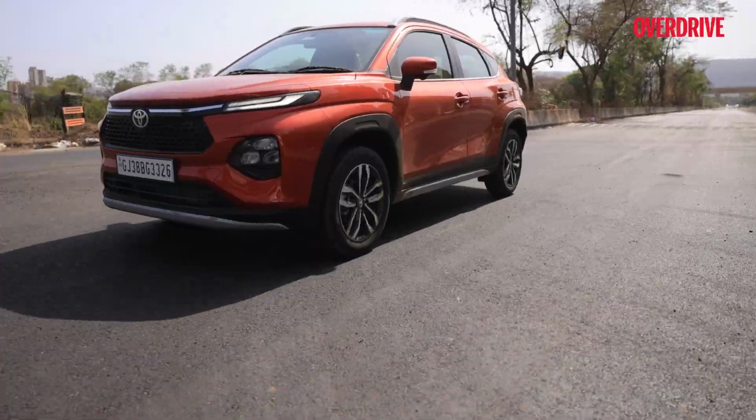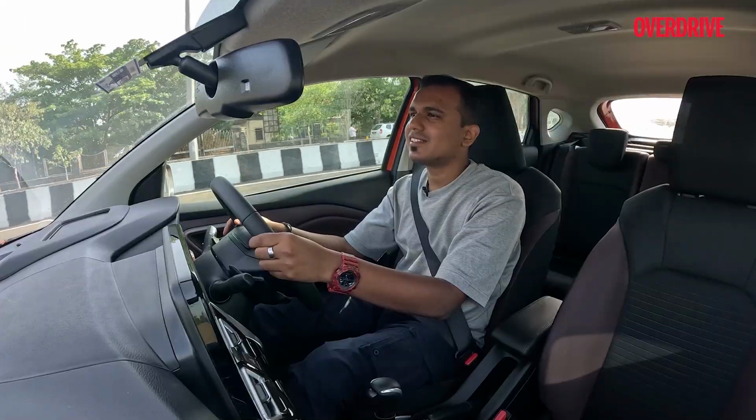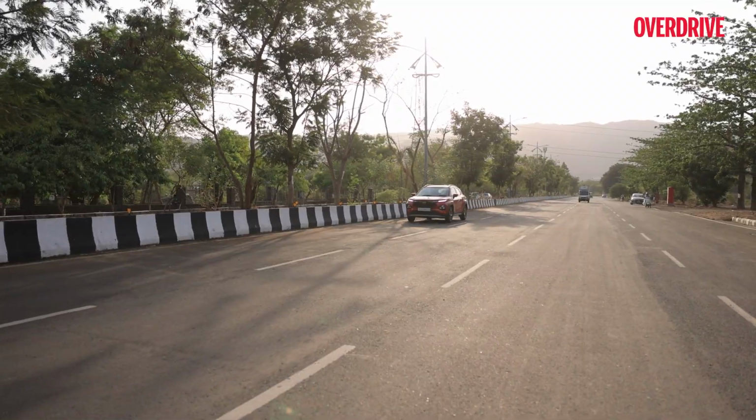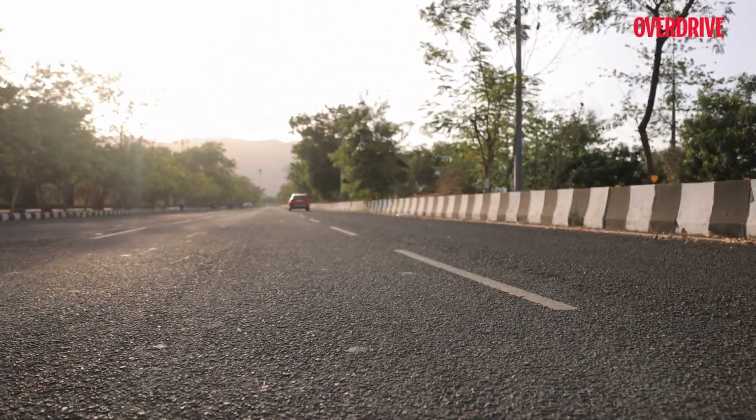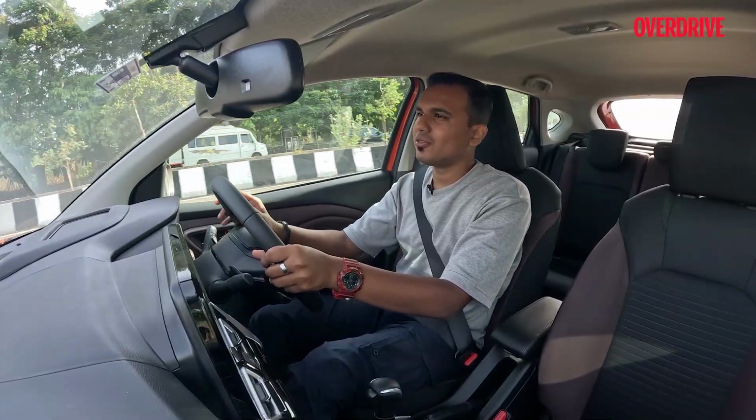Even in the mid-range, the car doesn't feel lethargic by any means, and you would really enjoy giving the accelerator a little more beans than you're supposed to on the open highway. Just don't rev the engine out to its red line, as it doesn't seem to be too fond of that.